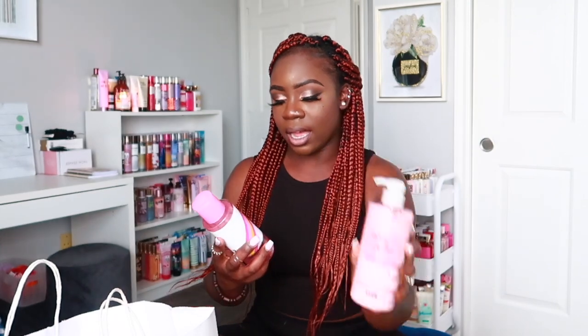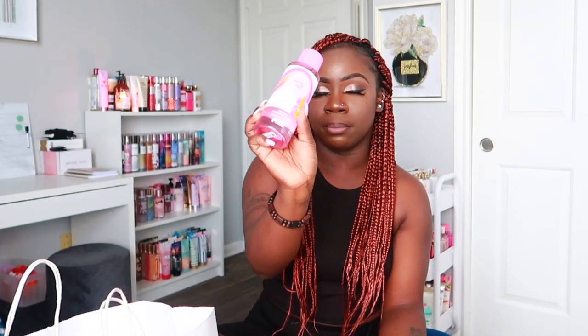And then the next two things I got in here is Berry Pop. I picked up the lotion in Berry Seed, and then I got the Berry Pop spray. I love the way this one smells. It's very fruity, very sweet. It smells really, really good. This one has notes of strawberry, dragon fruit, and hibiscus in it. If you're a fan of fruity scents, you will love this one.